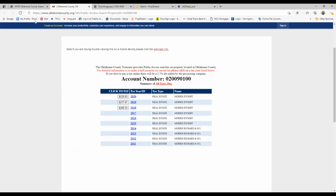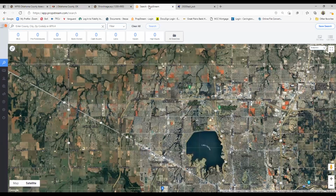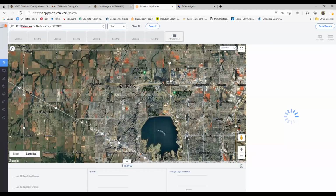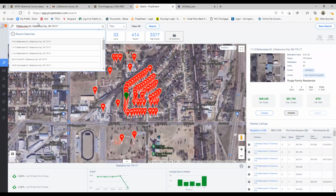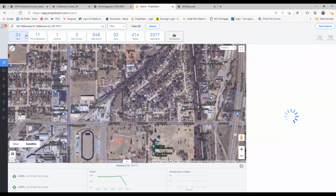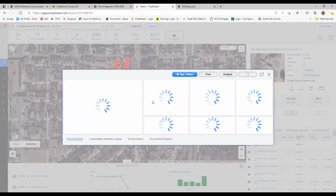And so what we'll do over here is we'll capture this property. We say 1321 Belvedere. We want to put that in PropStream and see what comes up. Okay. So I'm going to go over to PropStream and I'm going to put that in. 1321. Let's do this. I had Belvedere up earlier. 1321 Belvedere. Boom. So we want to look it up in PropStream. We want to get the details.